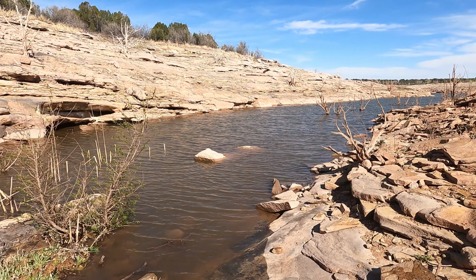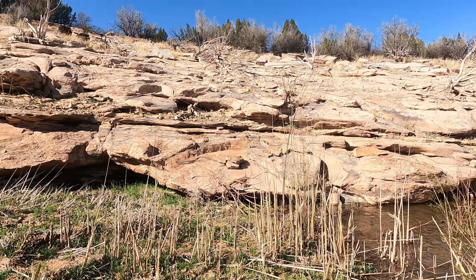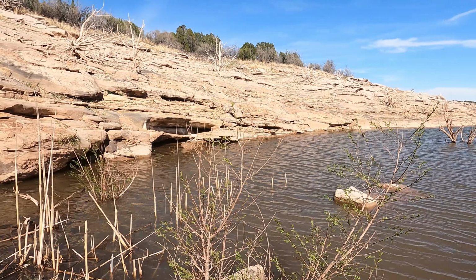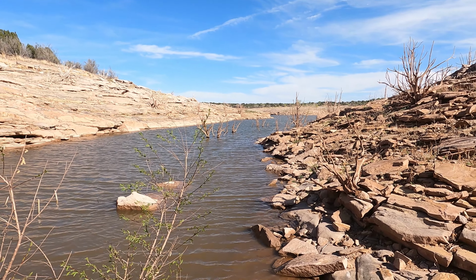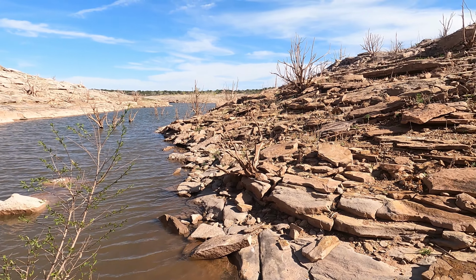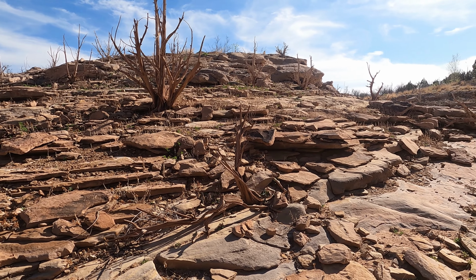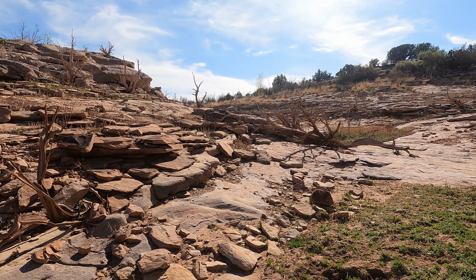Look at this. We have these rock ledges here. And the lake, a little piece of it. This is just wonderful, wonderful. Look at this. Look at this landscape here. We're gonna scramble our way back up those rocks and return to the campsite in a minute.